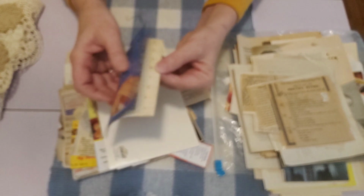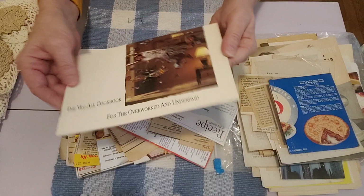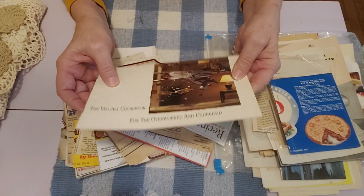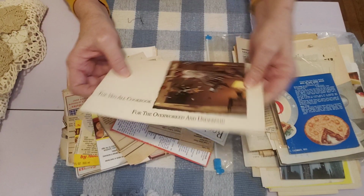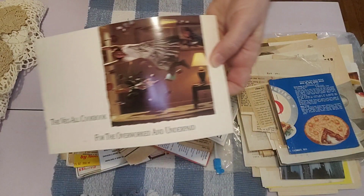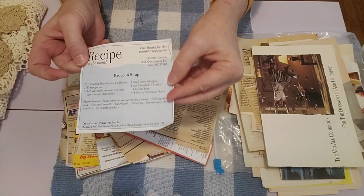Some more of her little Crisco booklets here. She stapled that together and made a little booklet. I think that's so cool. I'm going to leave it like that and put it in a journal. That's awesome. Okay, little booklet, more recipes. For the overworked and underpaid. That's cute and funny. Recipe from, I'm not sure what, clipped out.